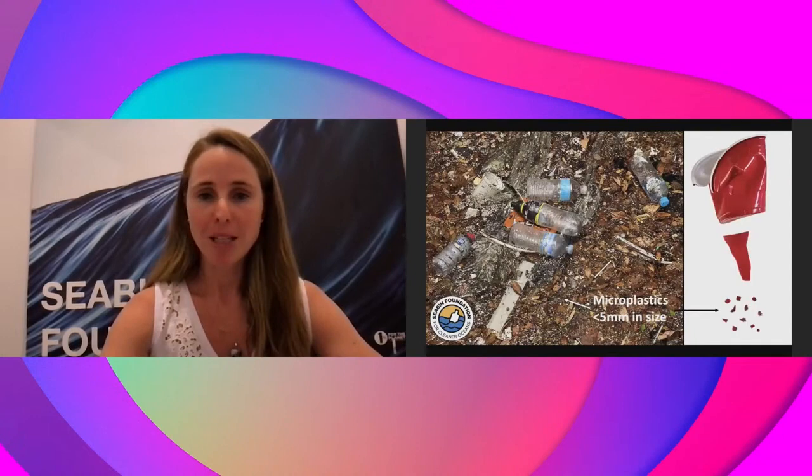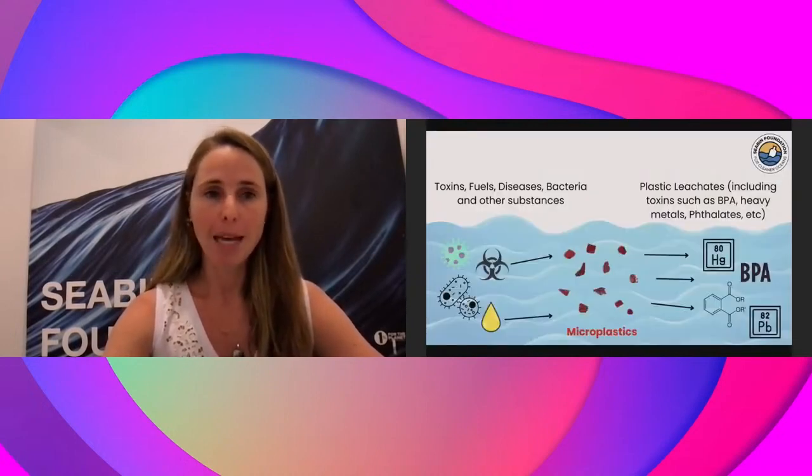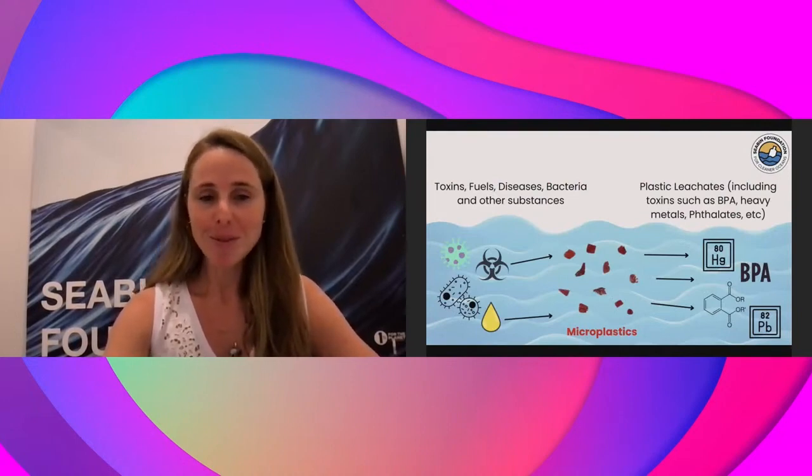So microplastics, as I've mentioned, are smaller than 5 millimeters in size, and they are one of the key items that we find in the Seabins, as well as other items like the bottles, the ropes, and so on. I have another graph soon to show those items.